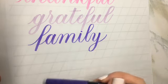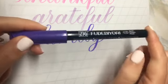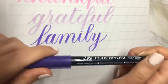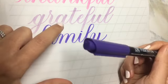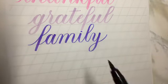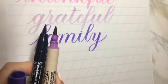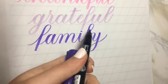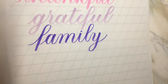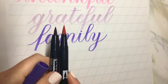The next two pens we have are blue. Someone, Trisha, is asking if these are juicy. These are pretty juicy. I wouldn't say that they are as juicy as the brushables. But if you look at the tips next to each other, these look pretty similar, but if you compare it to other brush pens like the Tombow, you can see a difference in how long the Tombow tip is.